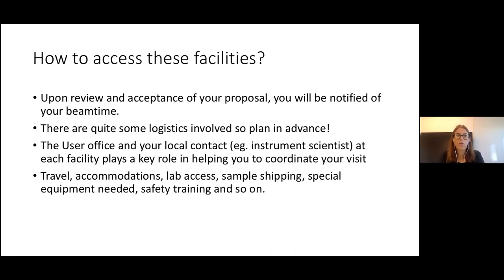And I will warn that there are quite some logistics involved from you being told your proposal is accepted to you arriving with a sample. So it's really good to plan in advance and not wait till the last second. The user office and your local contact, could be the instrument scientist, are playing a very important supportive role in getting users on site to do sensible experiments.